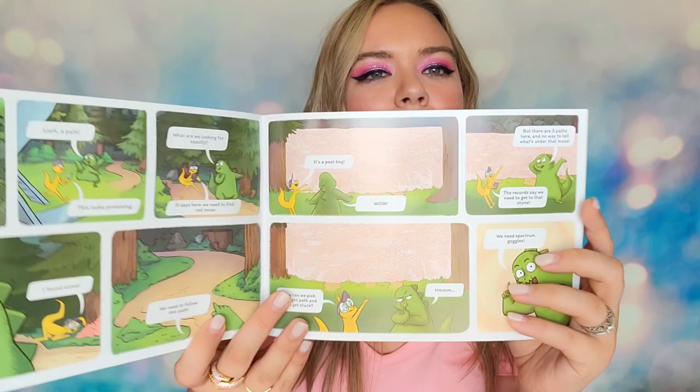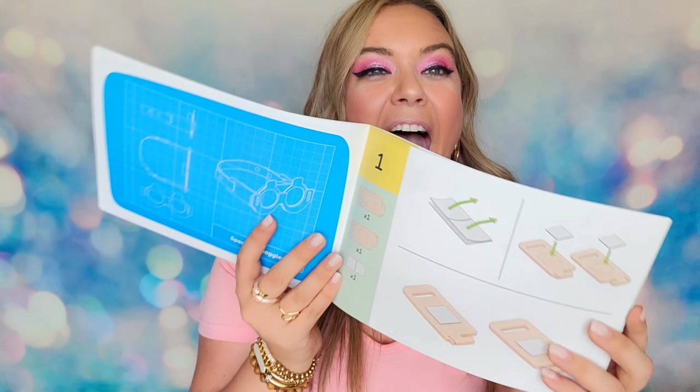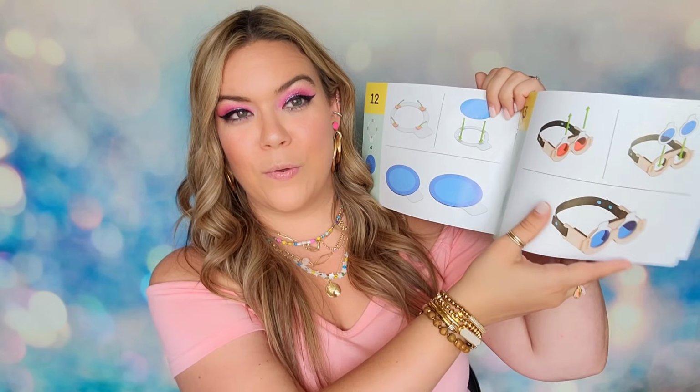But I feel like this is a great introduction where they can get their toes wet and learn a little bit more. It starts off with a whole story, and then it explains how to actually build the goggles. Halfway through, they tell you a little more about these goggles and how to use them. There's a little game to play. Then you go back through and keep making the goggles, so you make them and use them along the way, and it guides you through all of this.